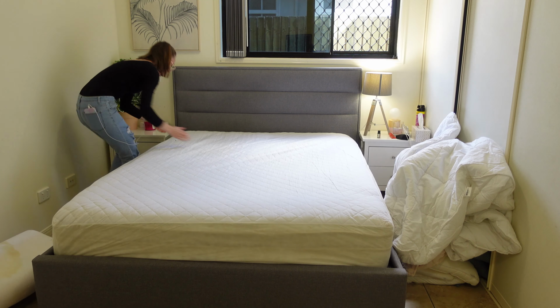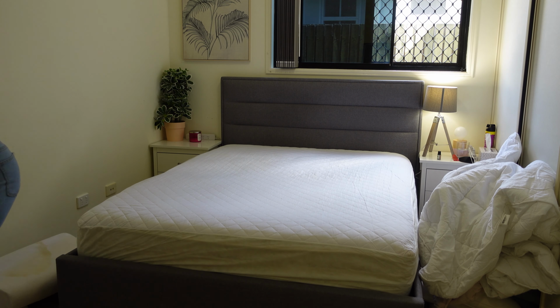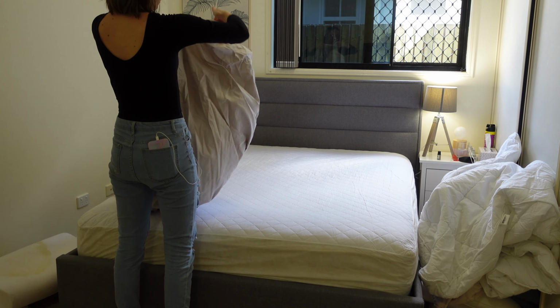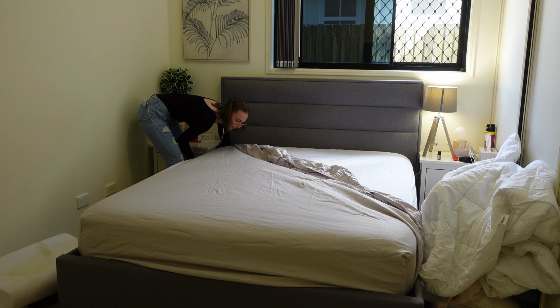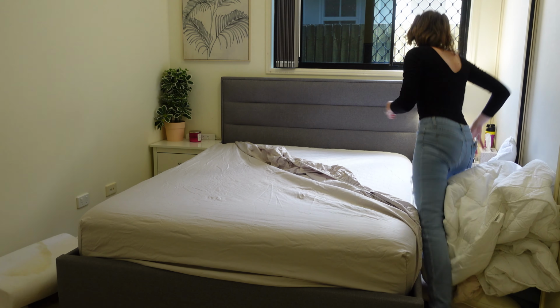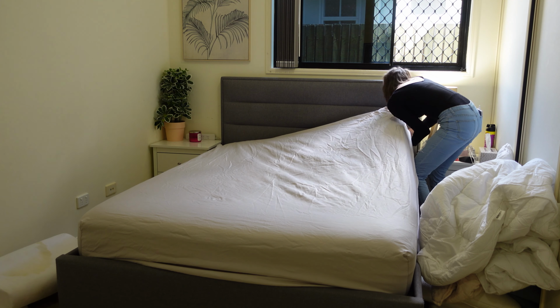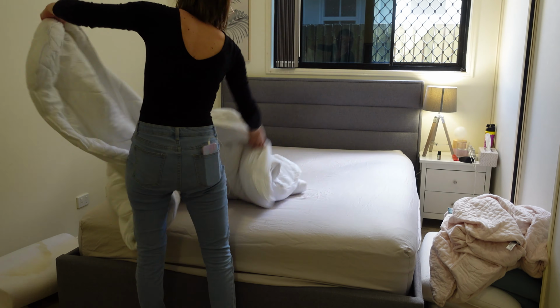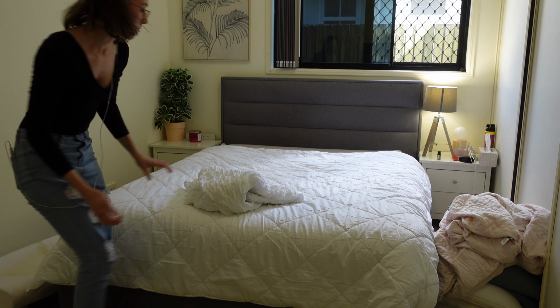I'm going to change the sheets here. I love fresh sheets. It's probably one of my favorite things in the world, to just have fresh sheets on the bed. However, my least favorite thing in the world is probably changing the sheets. I know I've said that about like three of the things that I've cleaned in this video, but I really hate changing the sheets. I hate all of the things that I don't like cleaning for separate reasons.